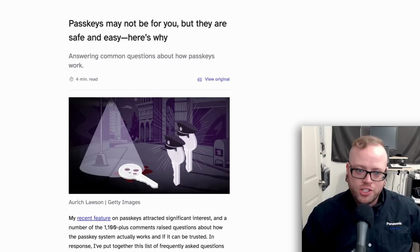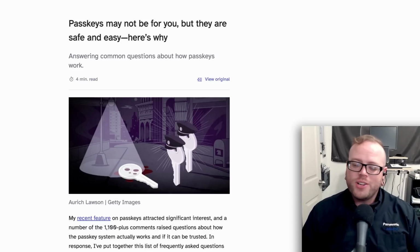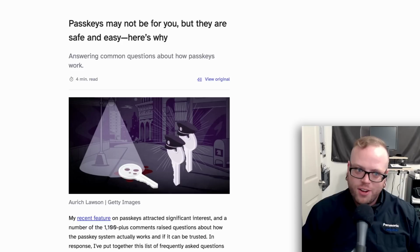So the next story, this is just a quick one. It comes from Ars Technica. It says passkeys may not be for you, but they are safe and easy. Here's why. I'm just sharing. I know we're talking about passkeys a lot lately, and I've already gotten a few people saying, they're not all that great. Calm down. Okay, fine. We're going to wind down, I promise.